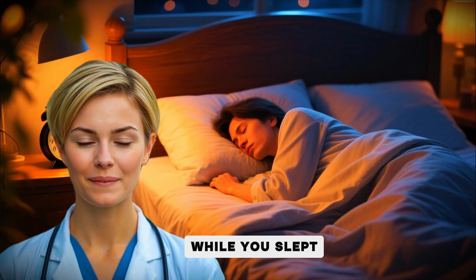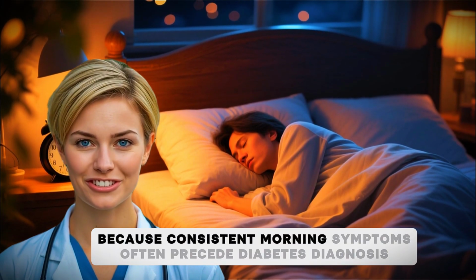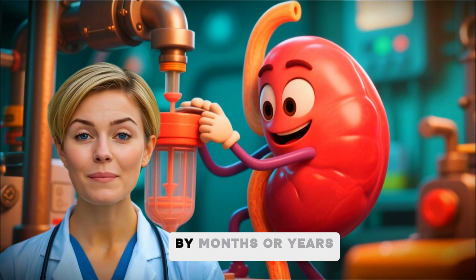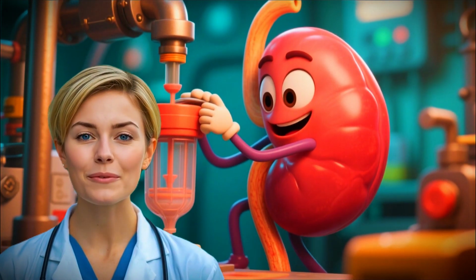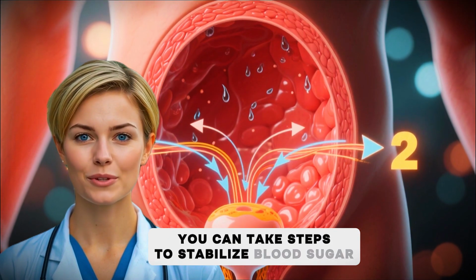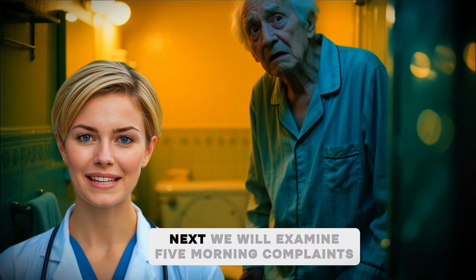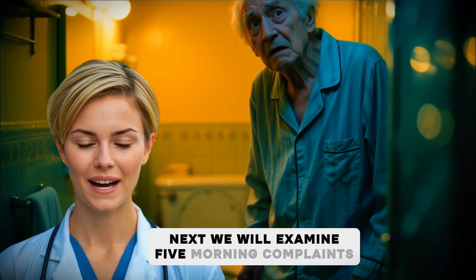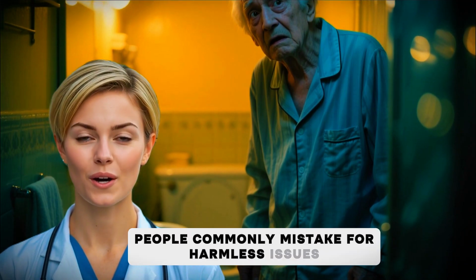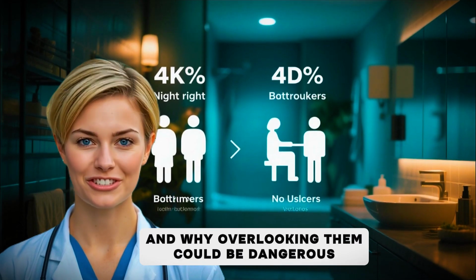Nighttime plumbing problems. Waking up multiple times at night to urinate is not just annoying. It is often an early signal of prediabetes. When your blood sugar runs high, your kidneys work overtime to filter out the excess glucose. This forces your body to pull fluids from tissues to dilute the sugar, resulting in more urine production. Most people chalk it up to normal aging or drinking too much water before bed without realizing their nighttime trips reveal a metabolic imbalance already underway.